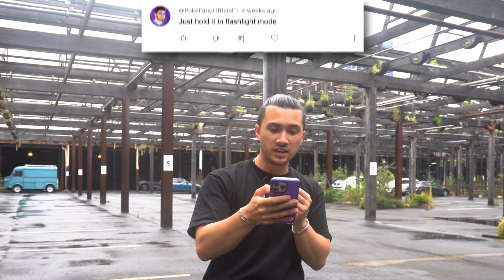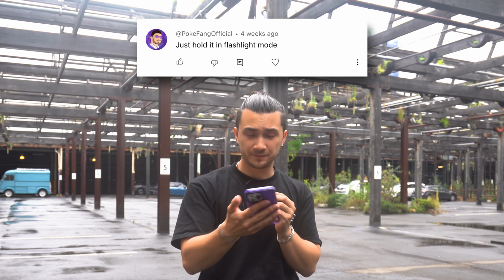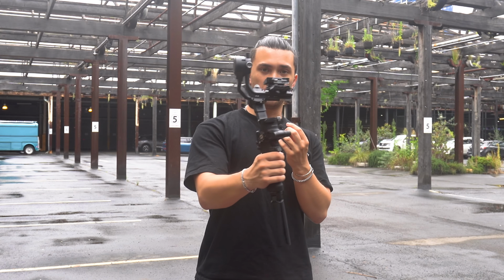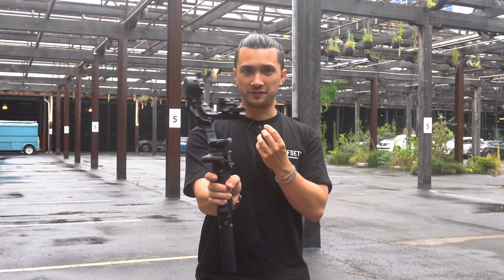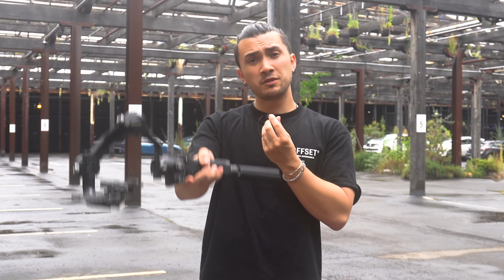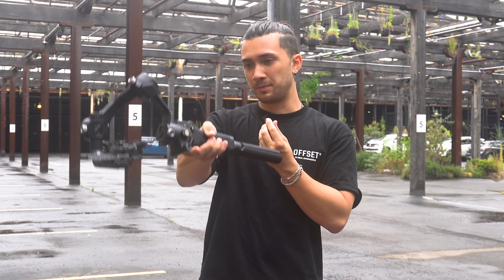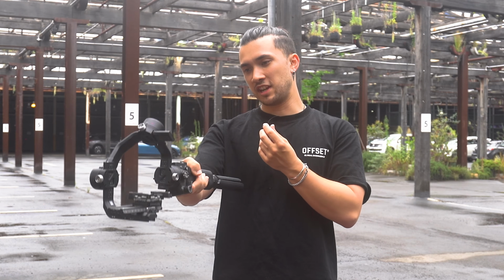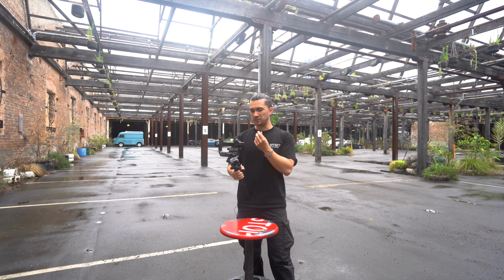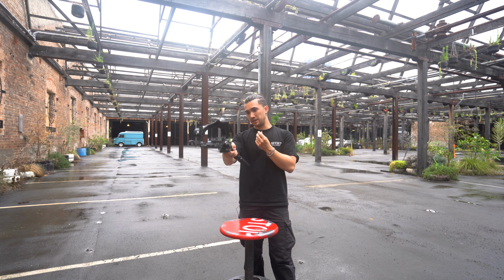Alright, next question. Just hold it in flashlight mode. Okay. I'll grab my gimbal for this. So this is what the gimbal normally looks like, and you hold it like this and you kind of film like this, and flashlight mode is where you hold it like this. But even when you hold it like this, it still doesn't stop the up and down axis, but I do kind of understand why you'd think this would help it, because it does rotate a little bit. I think, to be honest, it would help a little bit, but you'd still get a little bump in that video.